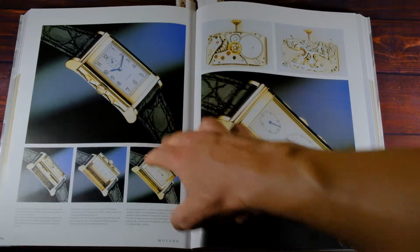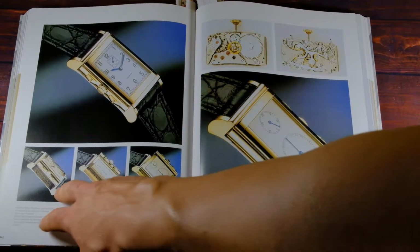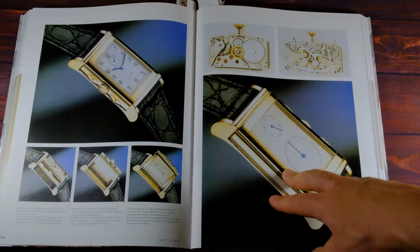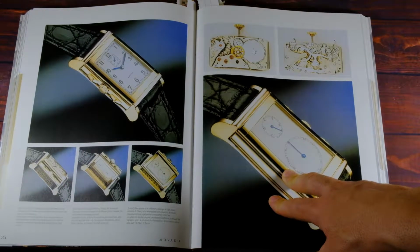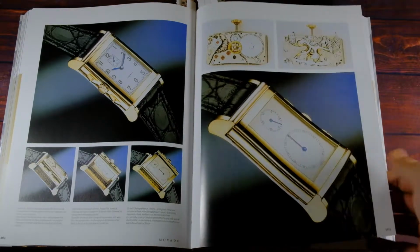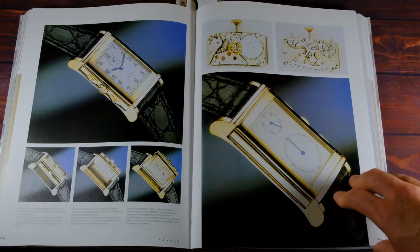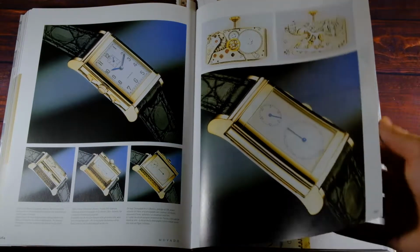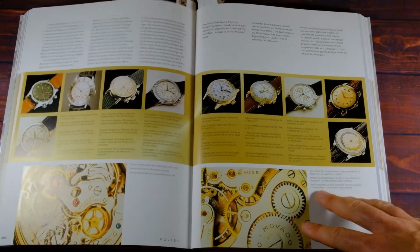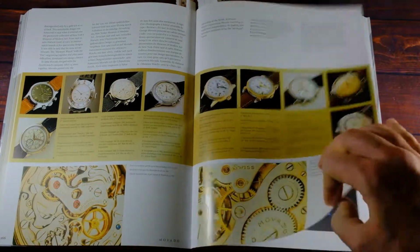I'm not sure yet. I need to check in the book who was first actually, but then when you see a design like this, which is essentially the Reverso that we know from JLC, then you realize that okay, maybe it's not so special, or maybe this innovation was available a long time ago from other brands as well. So a lot of things this book will make you think about in terms of the history of the watches.